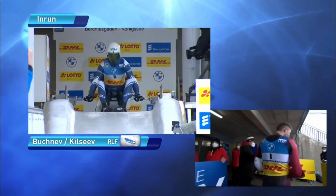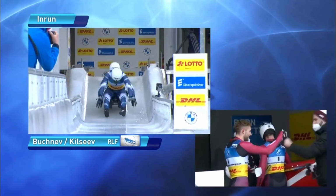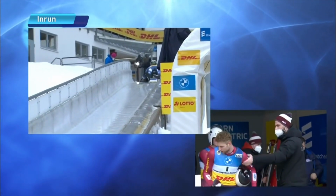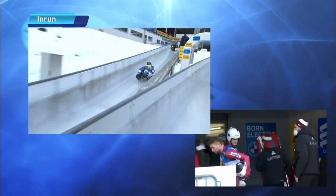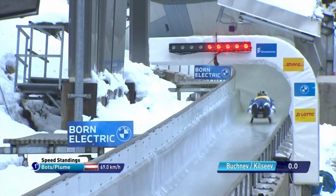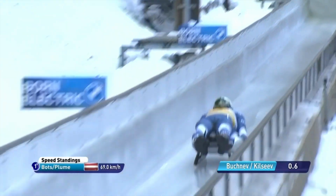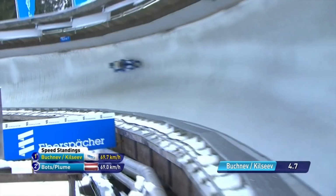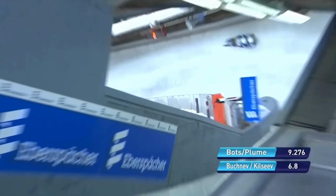The Russian Luge Federation has 3 entries qualifying today, and here are the youngsters, Bushniev and Kilsiev, in their first season, really just their 3rd international race here at the World Championship. Yeah, they are a new team to come out of the Russians program, and this will be the first time I've really seen them race, so I look forward to seeing what they have here in Königssee.